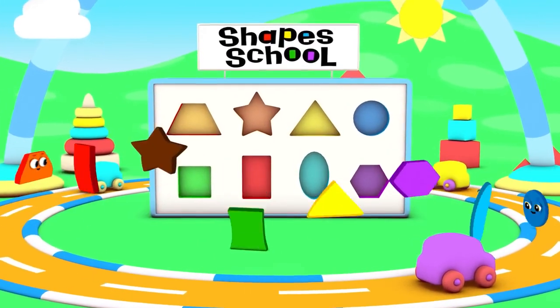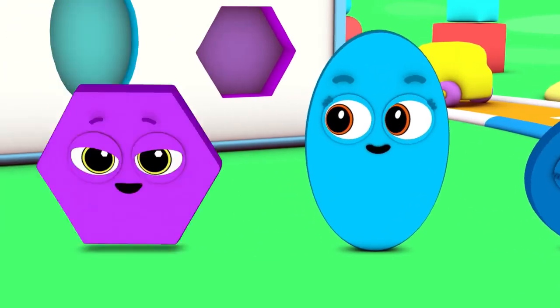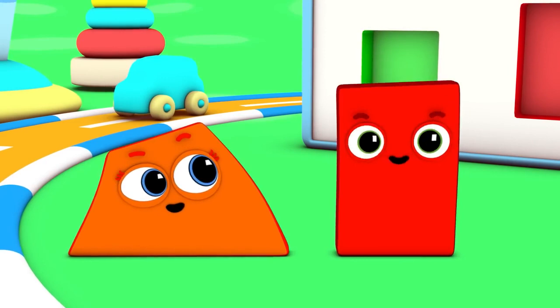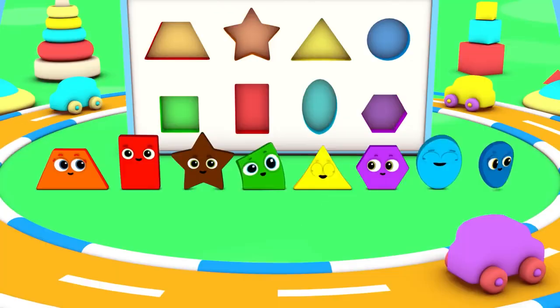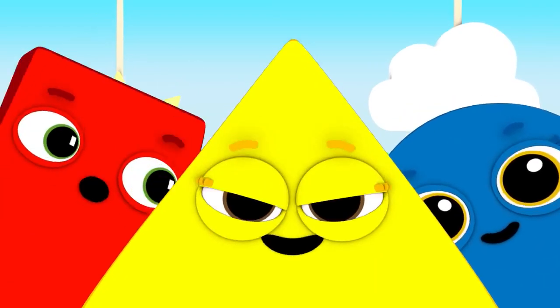Meet circle, oval, hexagon, triangle, square, and star. Add a rectangle and trapezoid, and welcome, here we are. They are the shapes, shapes, shapes, your friends.